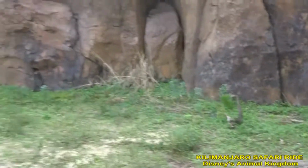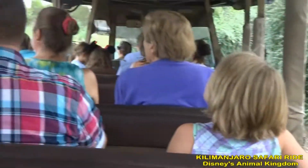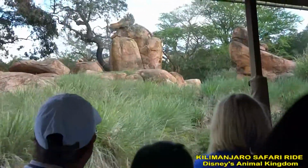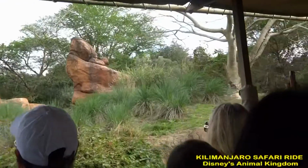People do tend to wonder whether zebras are black with white stripes or white with black stripes. They are in fact black with white stripes. You can tell by the color of their nose. That's usually a pretty good indicator. You know what? Nice look at that lioness.